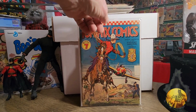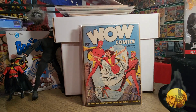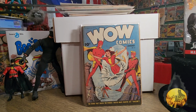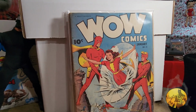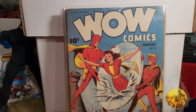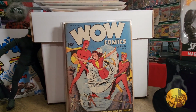And let's see, I think it's from 1941. Another Fawcett. We have WoW Comics number 21, with the Mary Marvel cover. Scarlet and Pinky, Phantom Eagle, and Commando Yank there on the bottom. Let's take a closer look. I love my WoWs. I think I've almost completed the Mary Marvel run in the WoW, except for the big books.